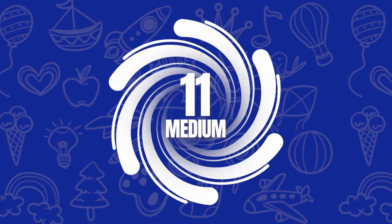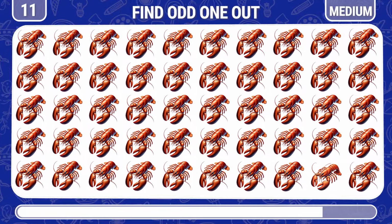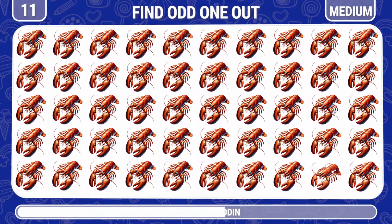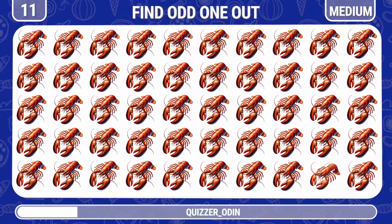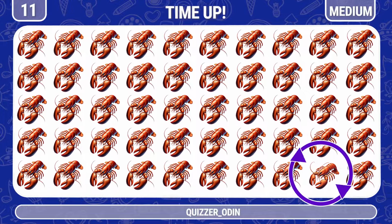Round 11. Now, can you find the different lobster emoji? Right, here it is.